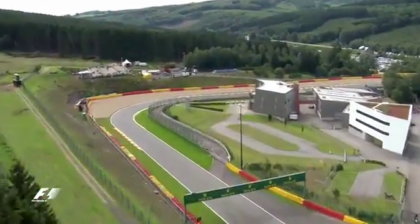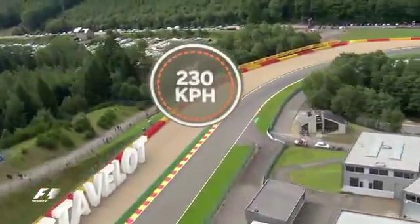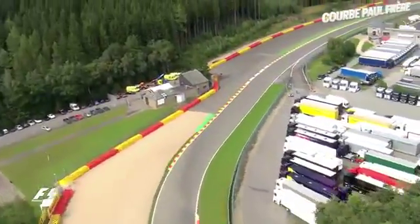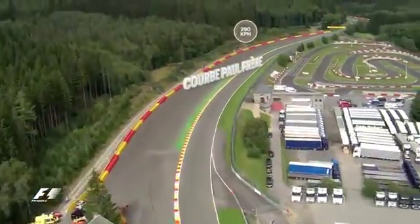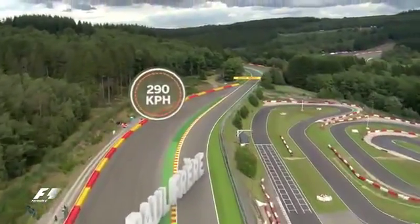This is where the old 14-kilometre circuit rejoins the current one. Stavelot is taken at 230 kilometres an hour, then Paul Frere, the gradual right, at 290 kilometres an hour. And from here, it's flat out all the way once again to the chicane, over 20 seconds of full throttle.